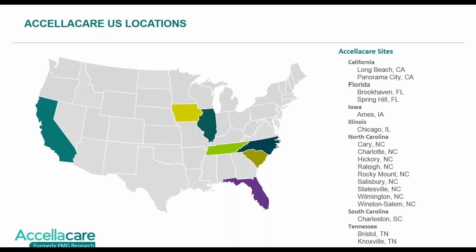Right here is just the areas within the United States where we have Accellacare sites. We started in the South and we're expanding to Illinois, Iowa, and California.